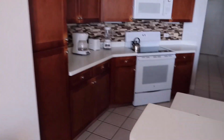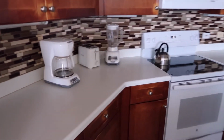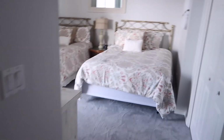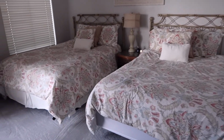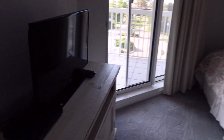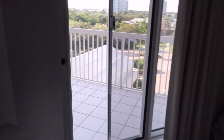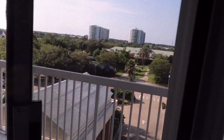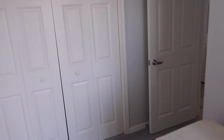Got our little kitchen here. Beautiful kitchen. Got our little refrigerator here. We got a kitchen area here. But yeah, it's almost like an Airbnb. It's fully furnished. It's got plates, silverware, all the good stuff. Look, TV, we got a patio here. Yeah, guys, this is too cool. Glad that we could bring you guys along for the trip.